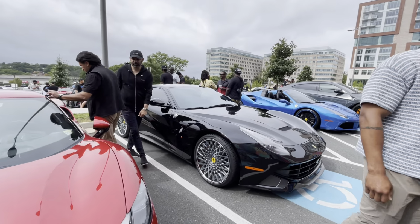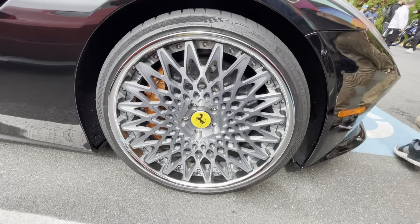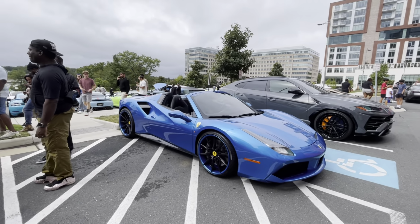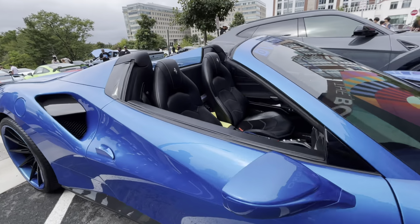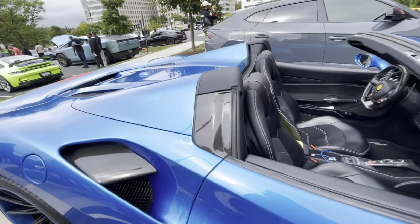This black Ferrari came in revving, with the beautiful 22-inch wheels. Blue rims on the new Ferrari. Ornament. 48 square. Horn when the windows are open.